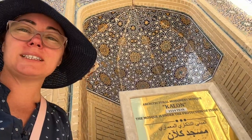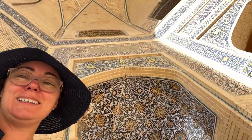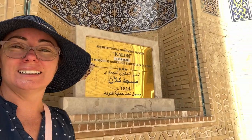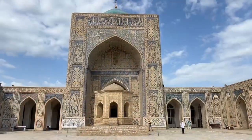This is Kalon Mosque, and this is the outside. Isn't it stunning? And I'm gonna head in and see what I can find.